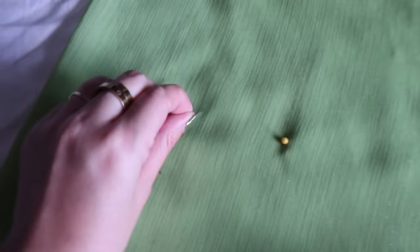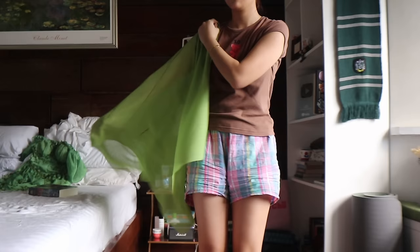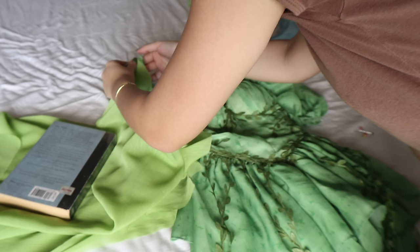It's the way I'm freeballing this and putting pins in my bed. I'm free-eyeing it. I don't really have a ruler. I don't really have measuring tape right now. This is what I'm doing with a cape. So basically, this one goes on the shoulder, so it will drape. That makes sense, but it's too long, so I have to cut it over here.